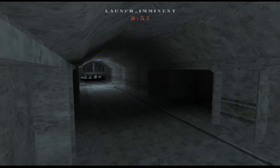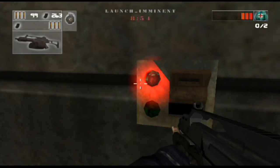Initiate a launch. We're trapped in the security checkpoint. Make your way into the control center. Hurry!